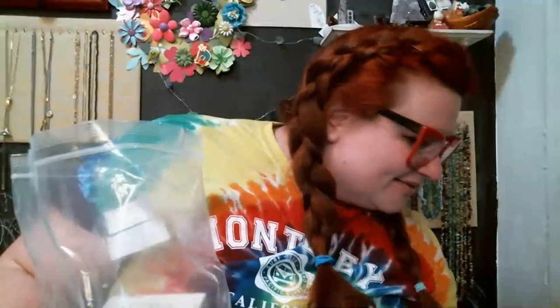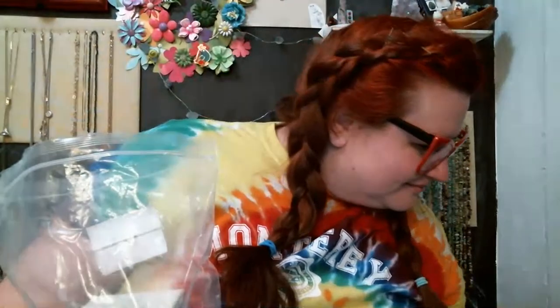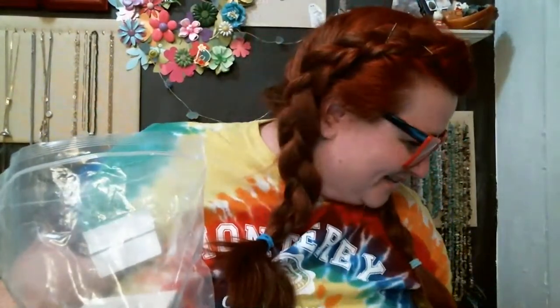All right, what do we got? Oh my goodness, I'll throw in a little Scotty dog charm. Is it articulate? It's not. Not all my brooches are articulated. Oh my gosh, this is a cute little brooch. It's a natural stone. I'm really finding a whole bunch of stuff I've hidden away in here, so this is great.